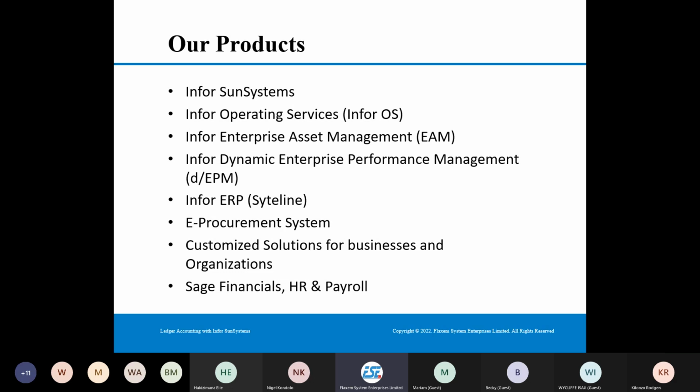The next product is Infor Enterprise Asset Management. Just like the word asset, its core focus is keeping an accurate and detailed database for all the fixed assets, which includes the characteristics, history, and performance, as well as any regulatory related documents. The next product is Infor Dynamic Enterprise Performance Management, commonly known as DEPM. This is a performance management platform specifically designed to handle all complex activities related to planning, budgeting, forecasting, and reporting, in addition to producing and finalizing financial performance using a single solution.